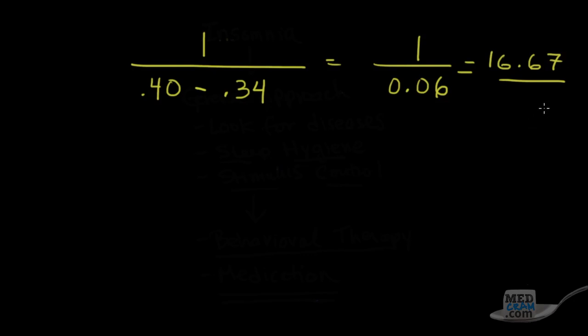Now, depends on how you want to report this. Typically, if you're going to report a number needed to treat, the question is, how many patients do you have to treat? And we don't treat fractions of patients. So in this case, we would probably round up. The purists might say, if there's any left over, you've got to round up because you have to treat a whole patient. So you've got to treat 17 patients, in this case, to save one life.